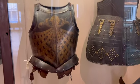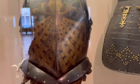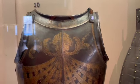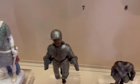You know, like the shields, this kind of protection thing, they kind of look like dresses to me. The one beside that, the bottom part looks like a skirt to me. Just an opinion.